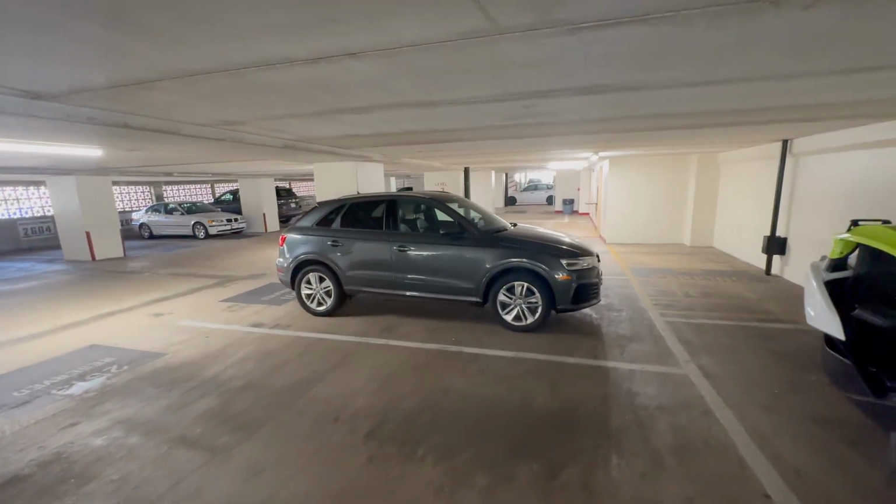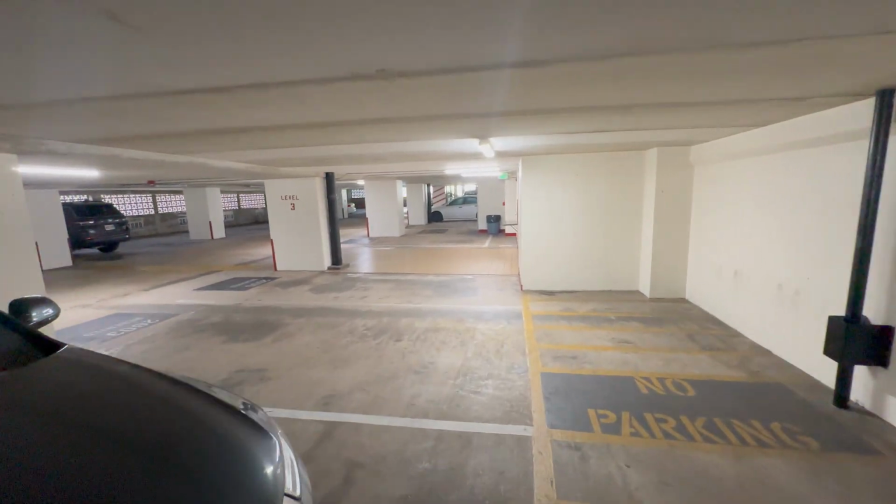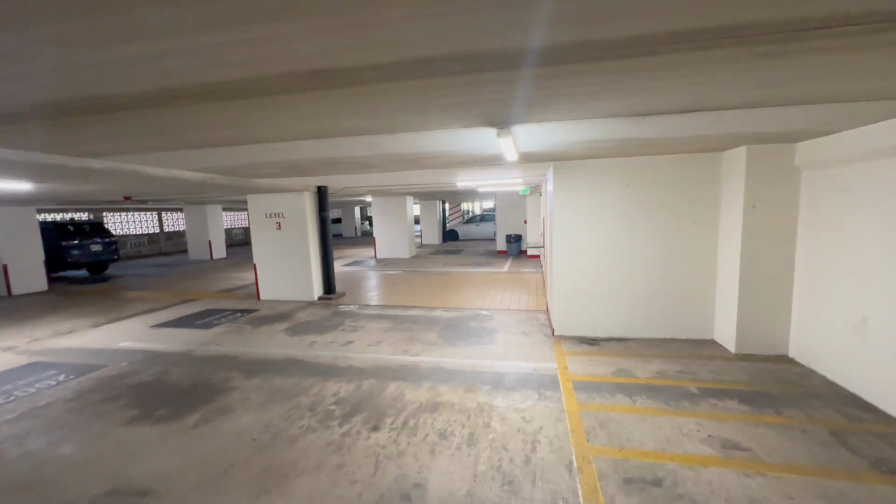It's not bad. It's fairly private. You gotta buzz in for each one. This is definitely a benefit of staying here, is you do have parking in Waikiki.